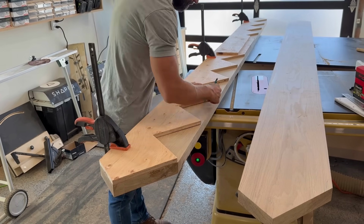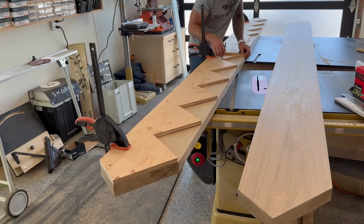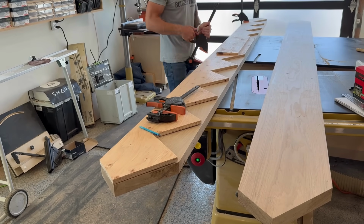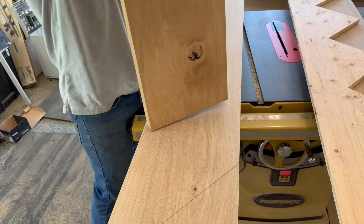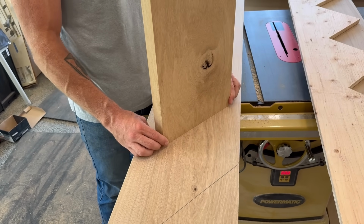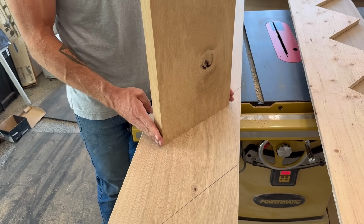Once I had all my steps cut down, it was time to start figuring out where those steps needed to land on my stringer pieces. Now because I'm eliminating the traditional stringer and I'm just going to tie the steps right into the apron pieces, I need to adjust the positioning a little bit. Because I don't want the step to be too close to the front, I want it to be centered in the middle of the stringer board.